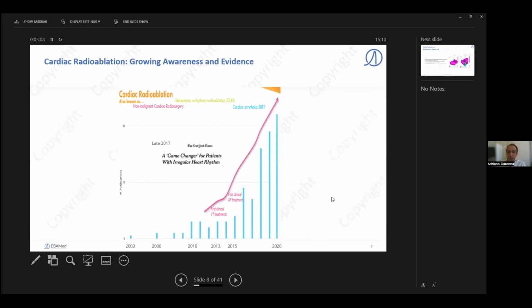So cardiac radioablation is the treatment of arrhythmias in general with radiation. This is now a new field that has seen really exponential growth in the last years, and a lot of interest from clinicians. You see here just a simple plot of the number of publications in this field. You see that there's been quite some intense activity in the last years.